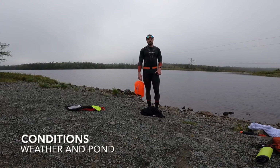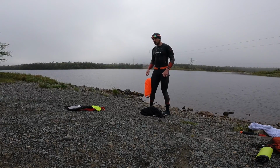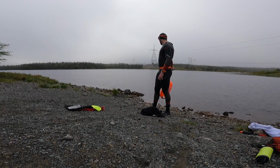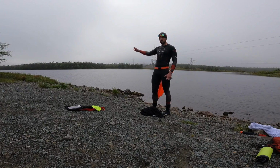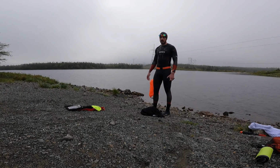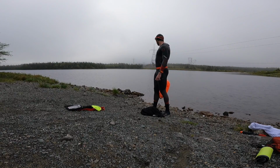So lake and pond conditions is something you need to consider when you're heading out on the water. Today you can see there's a tiny bit of a current moving from west to east on the pond. The winds actually did pick up. They're about 14, 15 kilometers an hour right now.